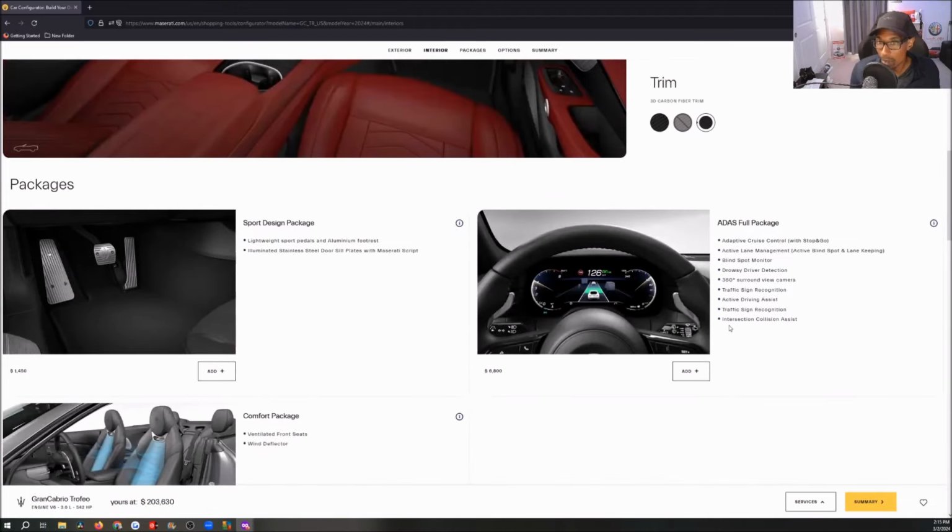All right, so now let's talk about the packages and what we're getting here. So, sport design package: lightweight sport pedals and aluminum footrests, aluminum stainless steel door plates with Maserati script. ADAS full package, which is your driver assistance. Oh, wait, sorry, I didn't say the price. The price, $1,450, all right, for your sport design package.